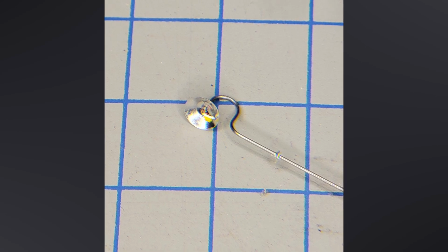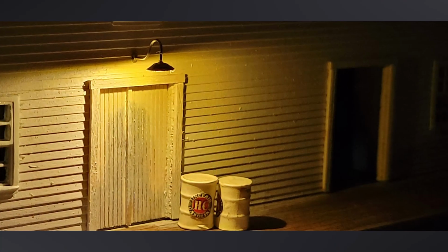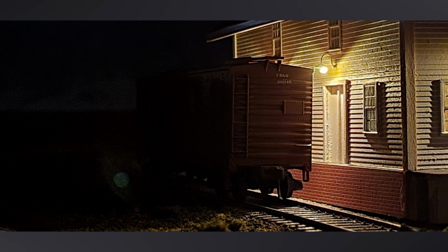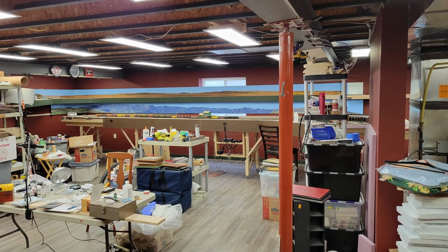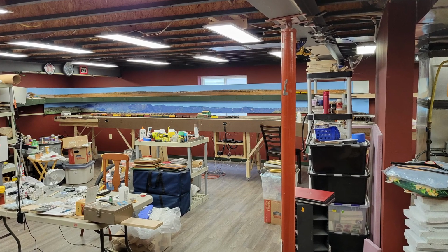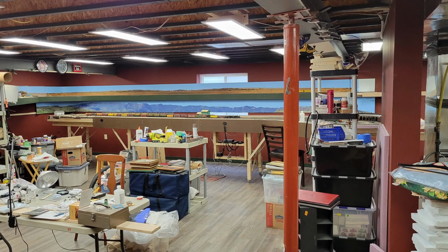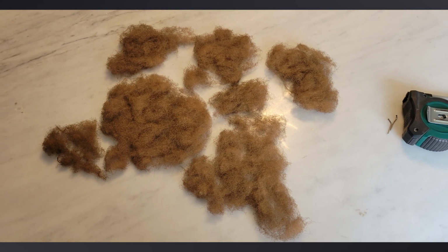In late August, I spent a few days scratch building gooseneck light fixtures and installing them on the exterior. In early September, I almost moved Casper into final position in the corner, but then I remembered, I still needed to finish the scenery on the Chicago and Northwestern line in the corner. I spent most of September finishing this area.